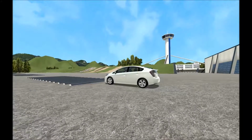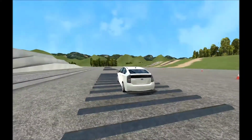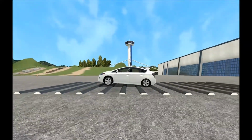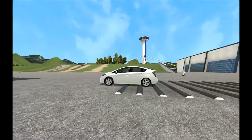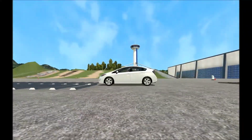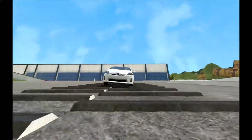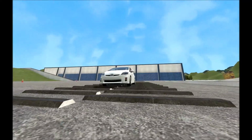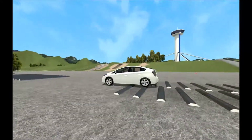But can it do bumps? Let's find out in the bump test. Now, I wouldn't go as far as saying this car struggled, but with its slow speed, it kinda does look like it struggled. But the Prius did okay, to say the least. I can't say it did great, I can't say it did bad, it's in the middle.